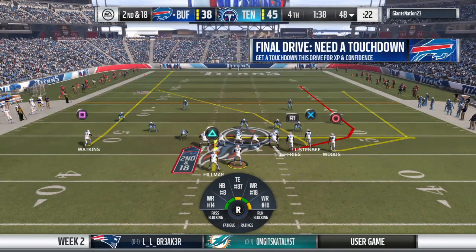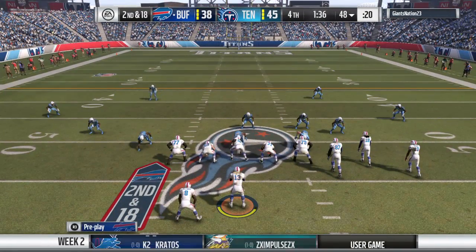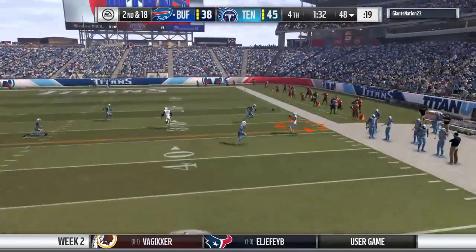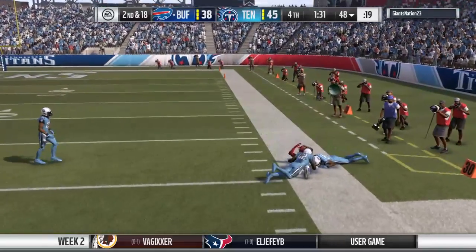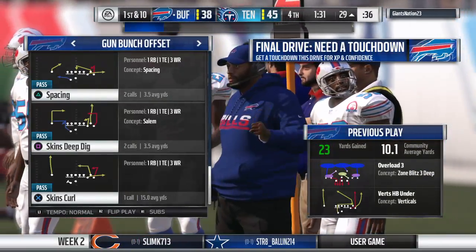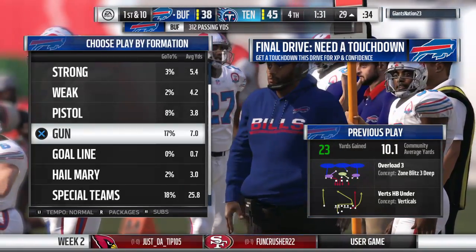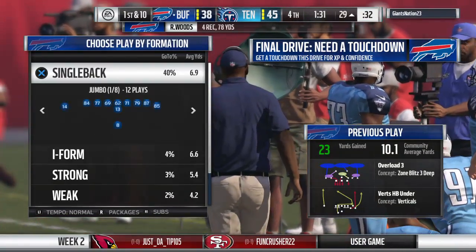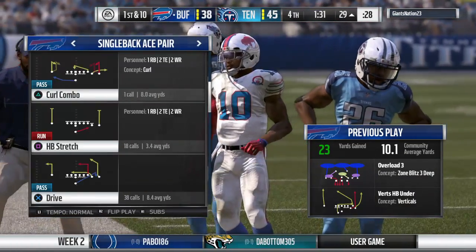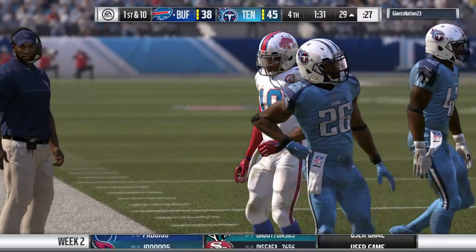Watkins alone on the left side. He'll look to throw. Right side complete. That's Woods. 23 yards on the play. That's what they need right now. Get the first down, get out of bounds, stop the clock. Just playing smart football, understanding the situation, making the plays necessary, and making sure that clock stops at every opportunity.